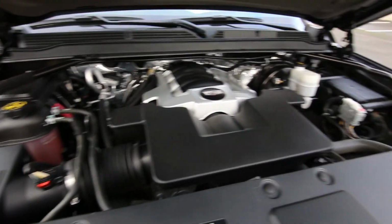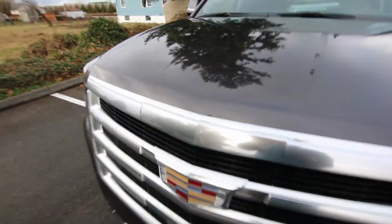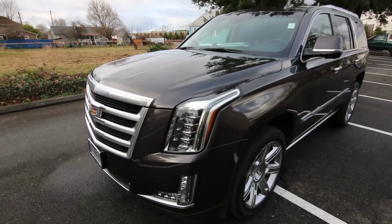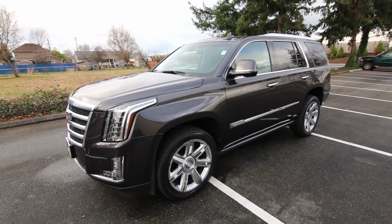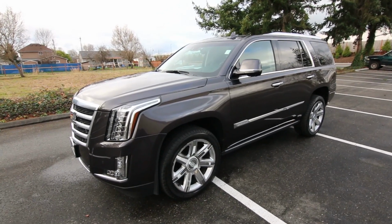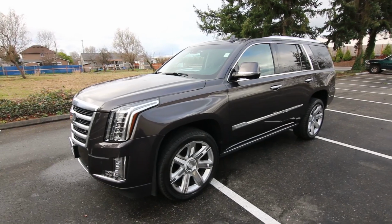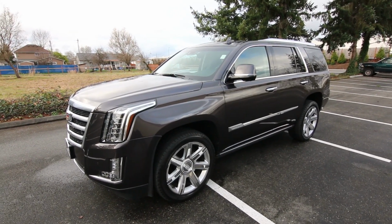There's a fantastic 6.2 liter V8. Pretty sure this is the same engine they use in the Corvette. Obviously it's tuned a little bit differently. 420 horsepower is enough to rocket this thing to 0 to 60 in a little over 6 seconds. That's definitely sports car territory, not something you'd expect of a big SUV like this. And of course, that big engine also lends for excellent towing ability. I think the tow rating is a little over 8,000 pounds.